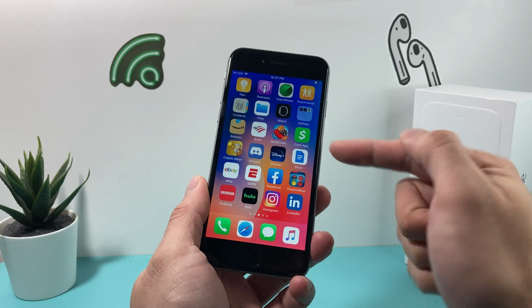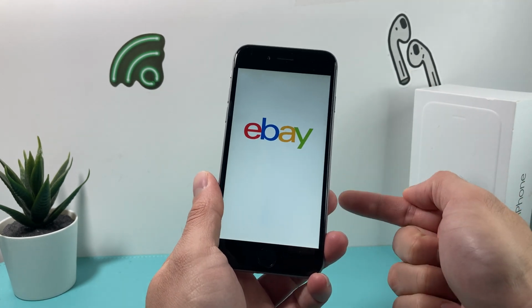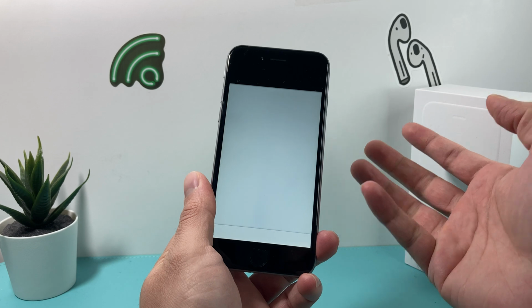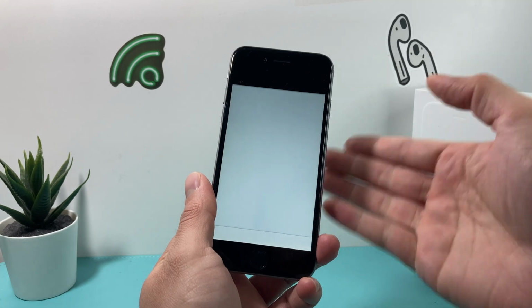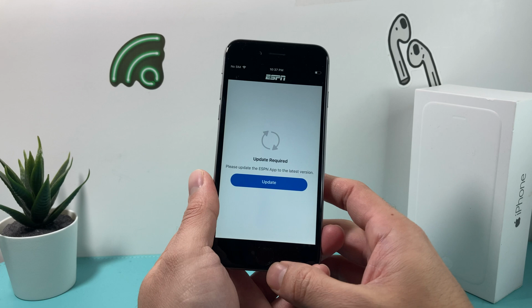We start to test out some of the popular apps. As you can see here, they still work, but they're running an older version of their app. So if there's a new version out, it doesn't update to it, and sometimes that might be bad for you, because the new version might have certain features that you want to use, but unfortunately, because you can't update to that latest version of the app, you won't be able to take advantage of those features.